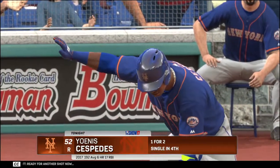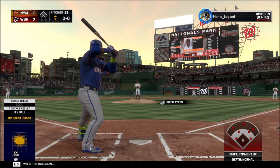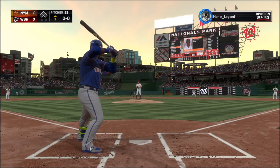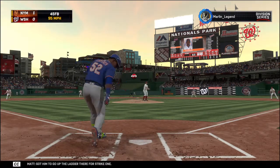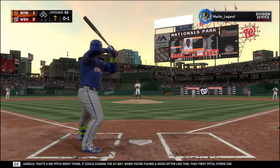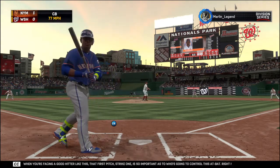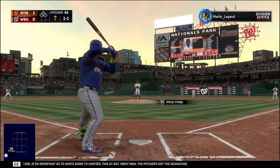Ready for another shot now. Yoenis Cespedes, leading off. He's 1 for 2 in the ball game. The left fielder, number 52, Yoenis Cespedes. Got him to go up the ladder there for strike 1. That's a big pitch right there. It could change the at-bat. When you're facing a good hitter like this, that first pitch, strike 1, is so important as to who's going to control this at-bat. Right now, the pitcher's got the advantage.